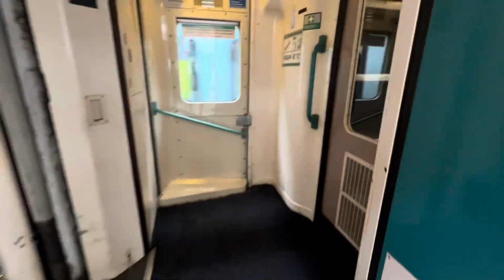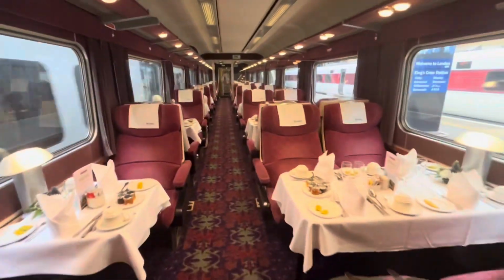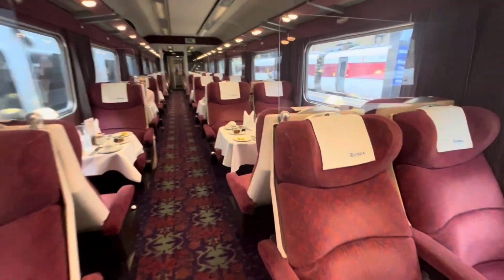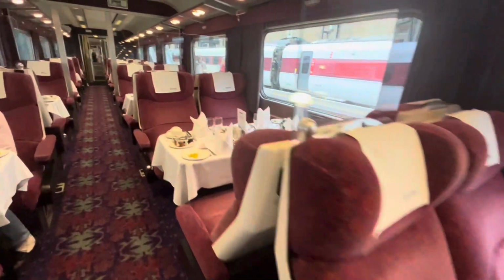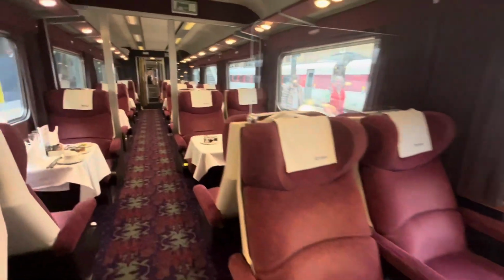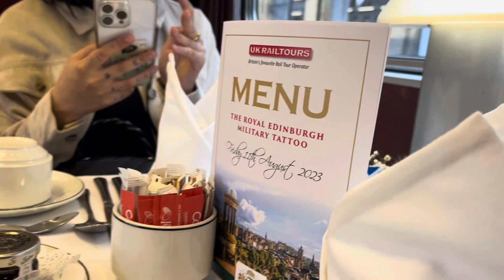After stepping on board, it gave me the perfect opportunity to show you the interior of these coaches, and it is without doubt that the modern day carriages do not even come close to how great this is. The golden era, I would say. I can't see the end, but we'll see it through.